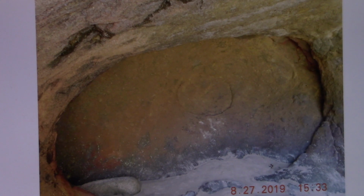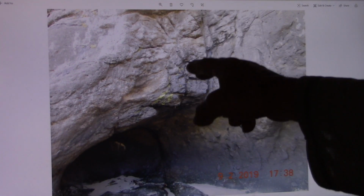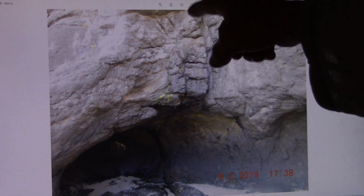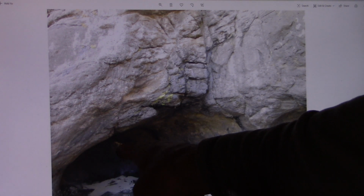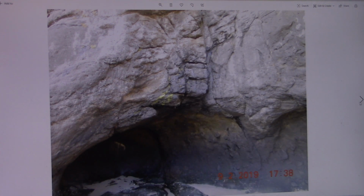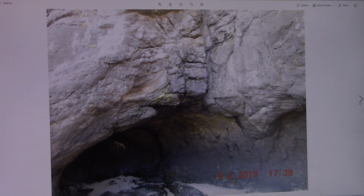But I'll show you something else here. Okay, here I've got another shot of that. You see this seam right here? That seam's here too, but it's eroded off right here. But I got that seam right here too, like I've gotten on some other ones. But here's that valve in here that I'll be going to tomorrow and doing some video. And I've also found some other caves I'm hoping to go to tomorrow if I don't get trapped there. I'll show you that real quick.